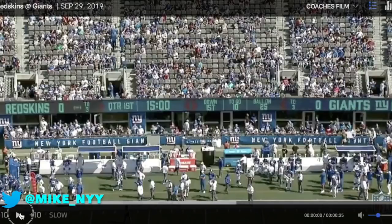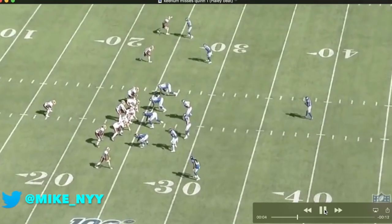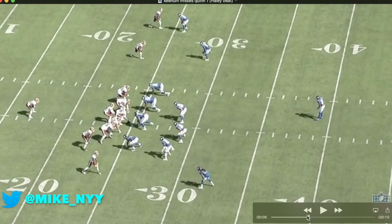Alright, so we have the Giants Week 4 review video, and first off we have the first play of the game actually, a deep ball from Case Keenum to Trey Quinn that went over his head, and we saw two of those this game actually.